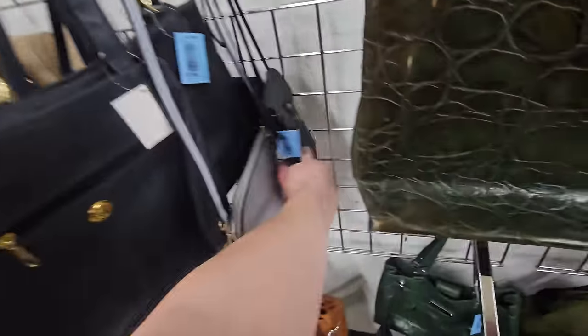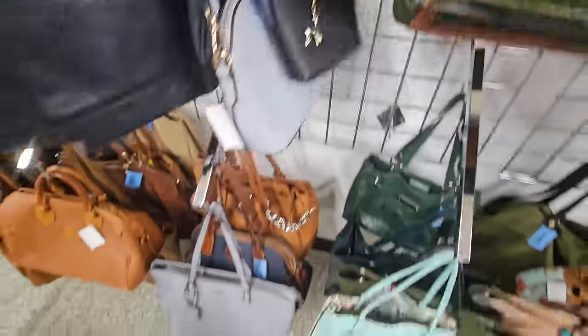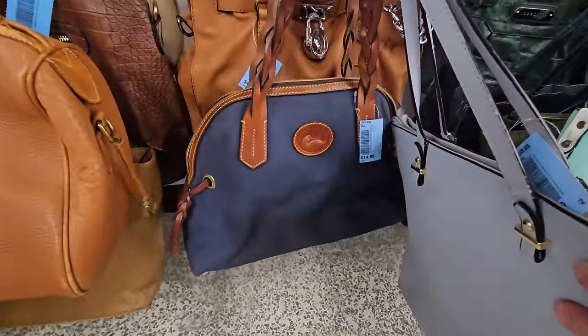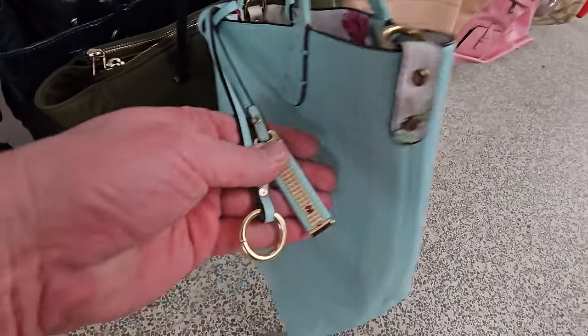Is that worth packing up or not? Because I don't know. Dooney. Yes. We'll pass on it. Liz Claiborne. What's this one here?